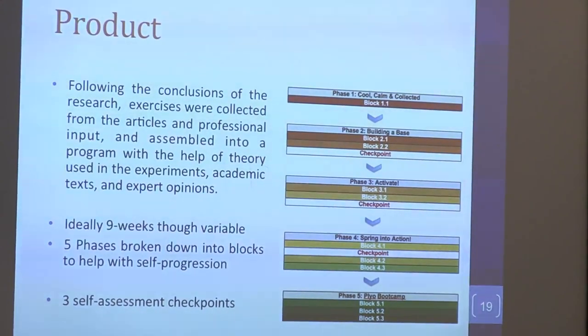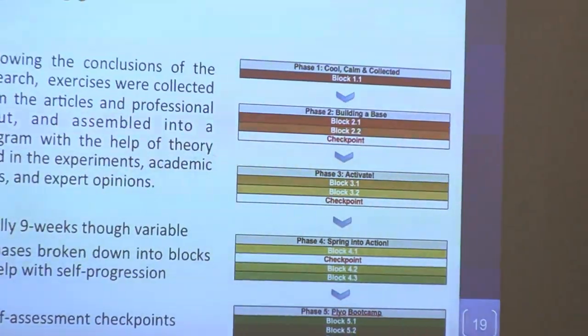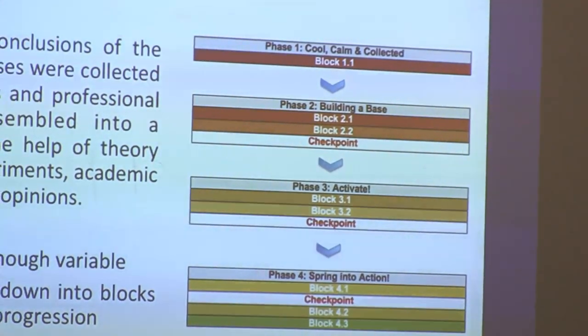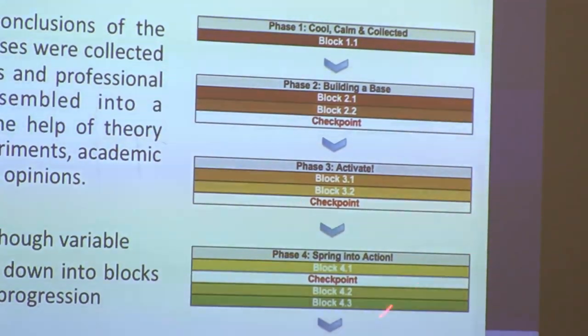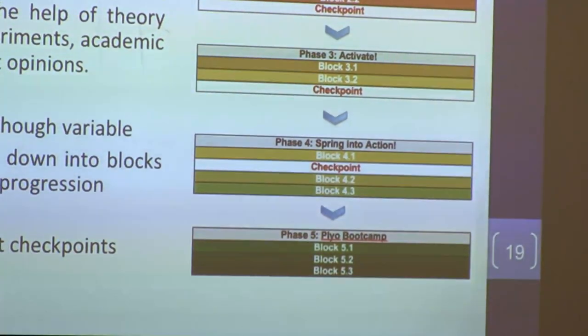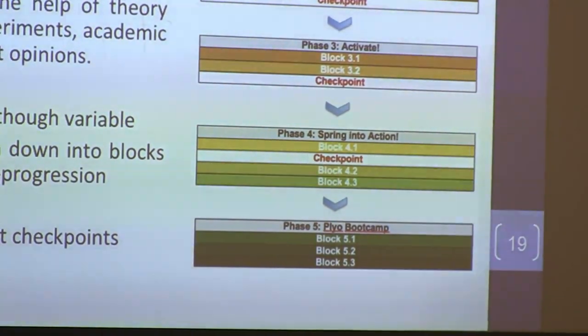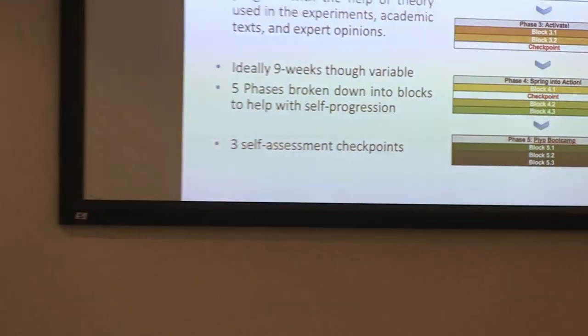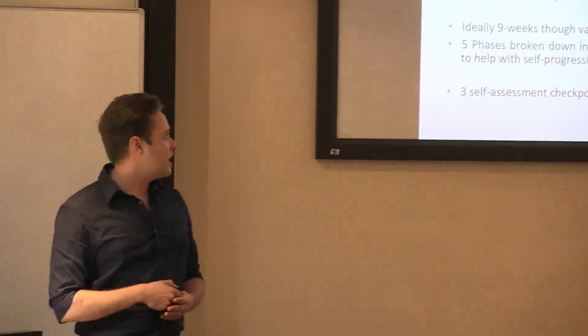The protocol was split into 5 phases, bringing the patient all the way from the initial inflammation on day 0 through to gaining mobility again and into retraining higher level activities, where the dynamic balance exercises and the plyometrics came more into play. These phases were then broken down into smaller building blocks of exercises that lasted a minimum number of days, which the user progresses through as they master the exercises within the block.